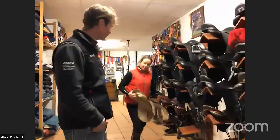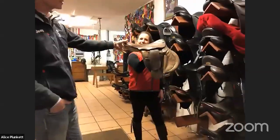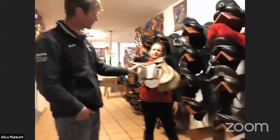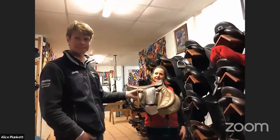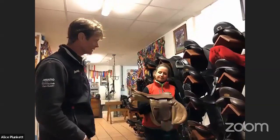So you might think that this is a saddle that is out of my cross-country saddle from one of my mother's racing saddles. I think my mother and father rode around Badminton in that saddle in the 60s, so that was the saddle I rode in, and I do kind of wonder how.